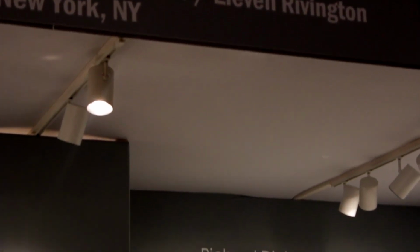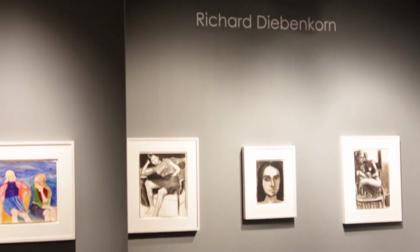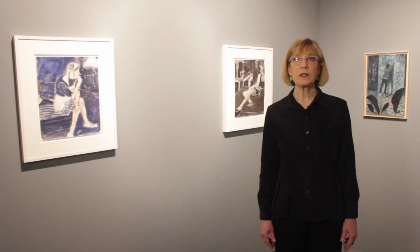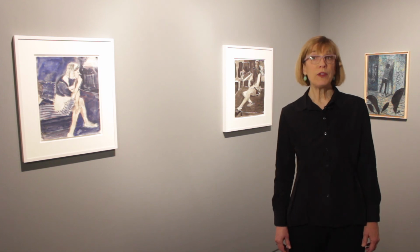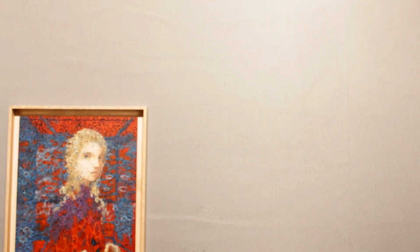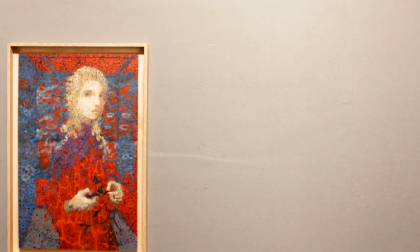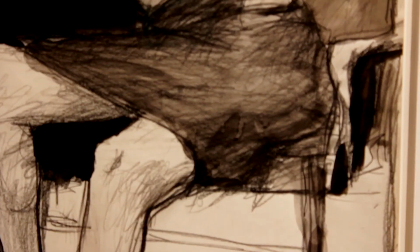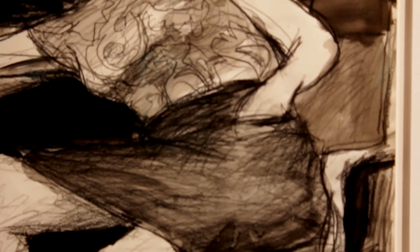This is the second year where we've paired an artist from 11 Rivington, which is our gallery on the Lower East Side, with an artist from Van Doren Waxter. We thought about these two in particular because of their approach to the figure. They both work from models who are familiar to them. In the case of Geronimo, these are family and friends, and sometimes himself. In the case of Diebenkorn, models that he used repeatedly.